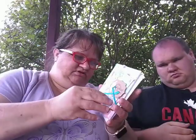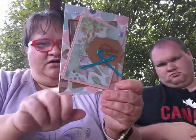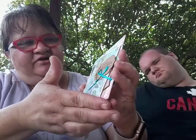I love them. And here's another one. Okay, this one says again, Bobbi Jo made this by hand, and then it's based by Call Me Crafty Owl. So I'm thinking the base, which would be maybe this part, and then she just did some layering on top. Oh, very nice. Thank you, Bobbi Jo.